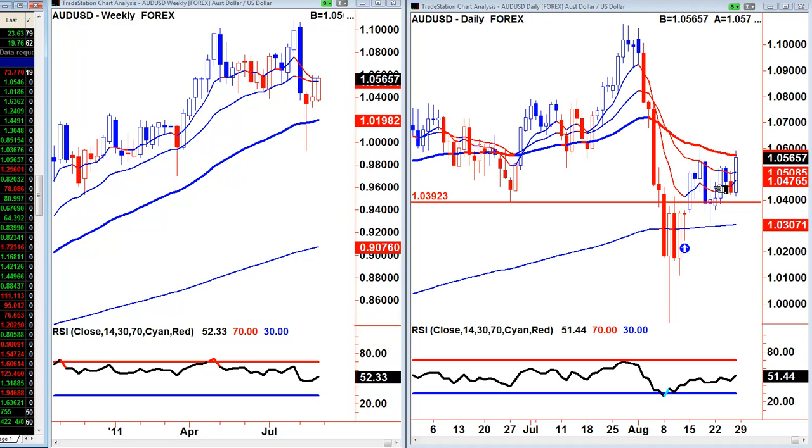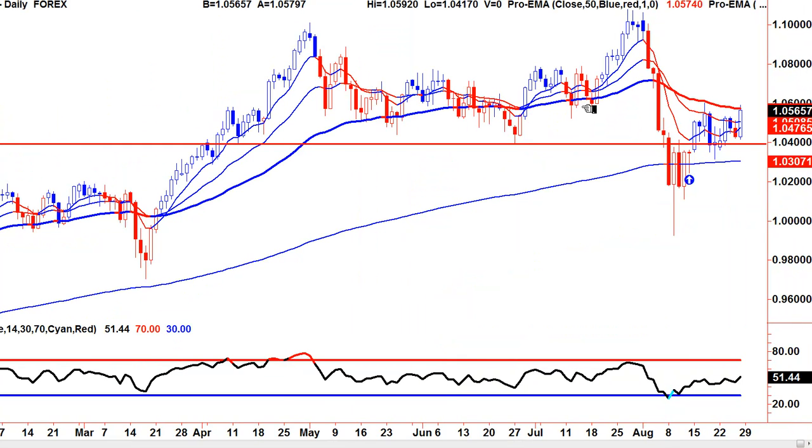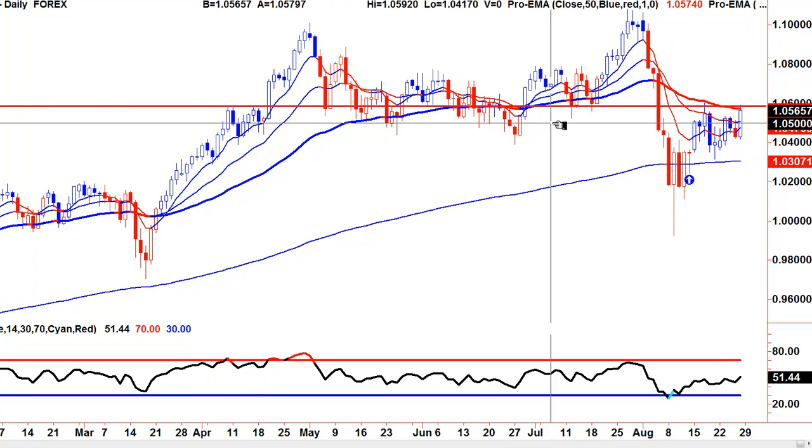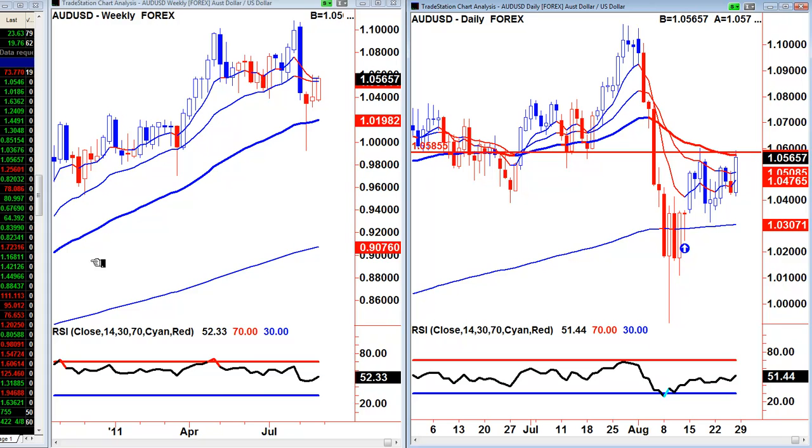Not bad, but we couldn't get through the 50. Not bad at all. Close above there, close above 1058, and I'll be a buyer of that. I would definitely be a buyer of Aussie US in that area. Watch out for the Monday close.